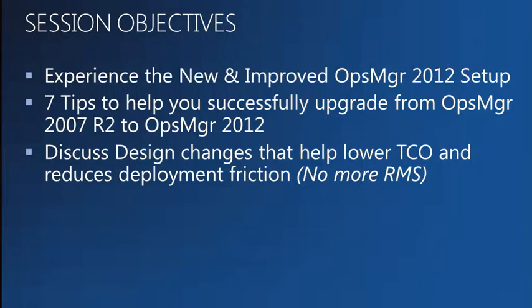The other thing I want to touch upon is that I actually helped with our internal deployment. I helped Microsoft IT as well as Windows Server Labs upgrade from the CTP versions to beta to RC. And I picked up a lot of useful tips along the way. So I wanted to share my 7 tips that I learned helping these internal teams upgrade to Ops Manager 2012.